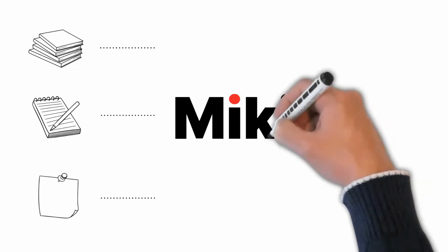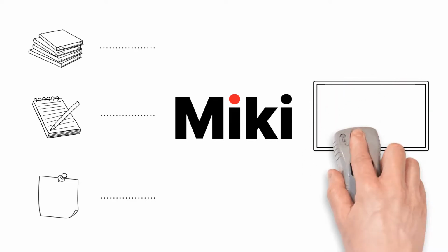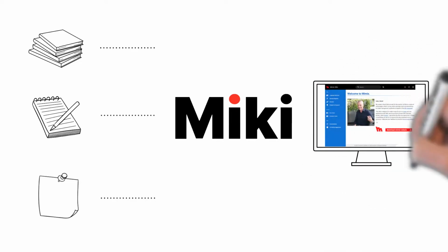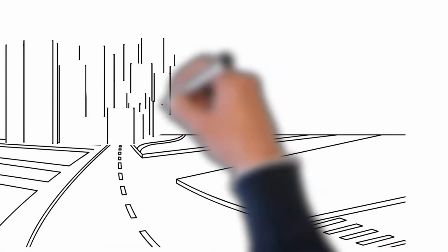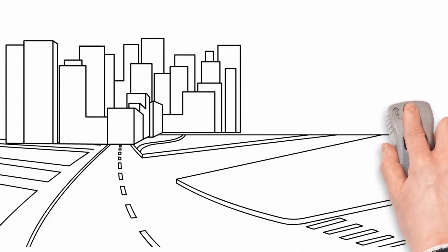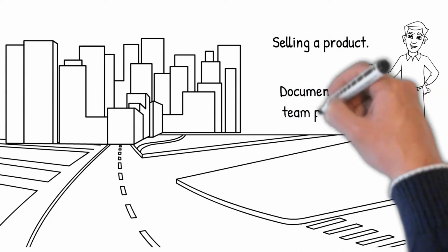Then, once your information product is complete, you can allow public access from the internet to the parts that pertain to customers. Those are just some of the reasons you'll find an investment in Miki pays for itself. Plus, that investment will benefit you no matter what line of work you're in, because Miki works for any and all kinds of projects, whether you're selling a product or documenting a process for your team.